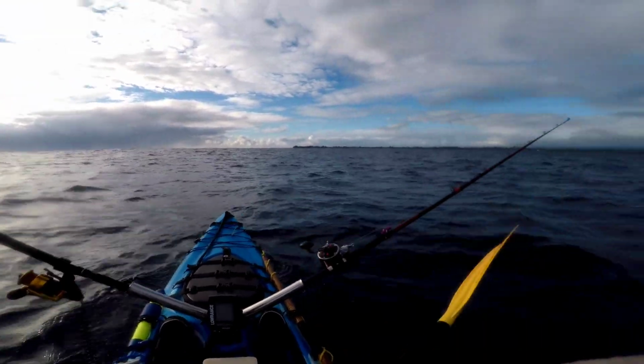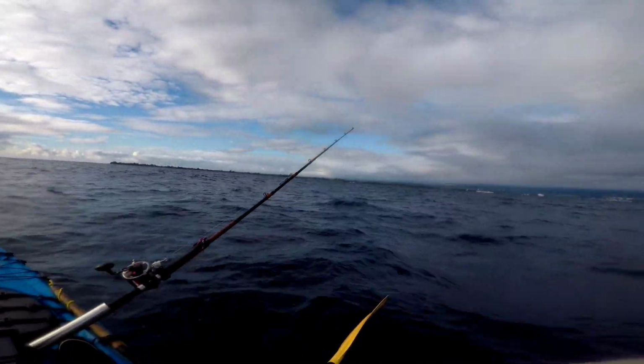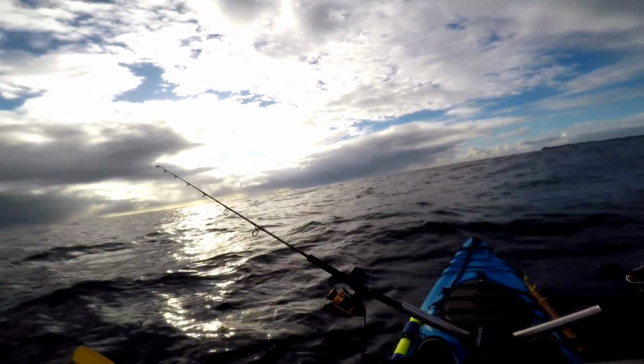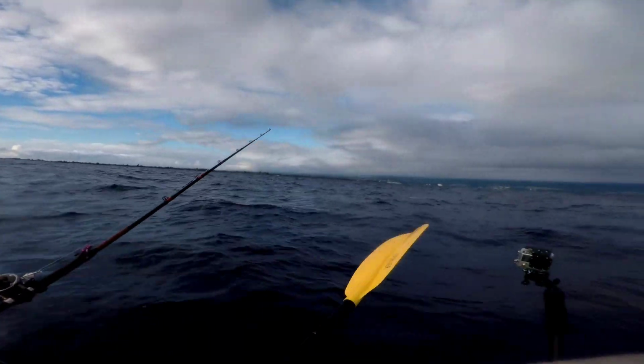I'm in 200 feet. I turned around and I'm going down current now. The current is strong. The sun came out a little bit. I'm hoping the sun warms up the air and calms it down a little bit. It's still kind of windy.